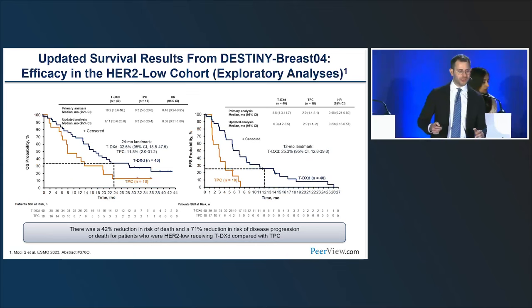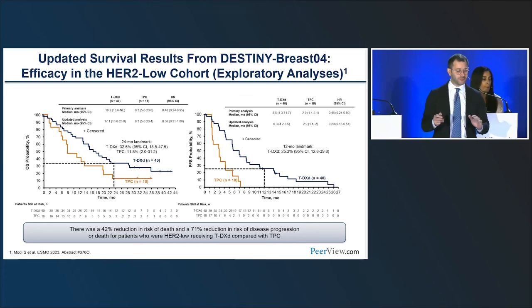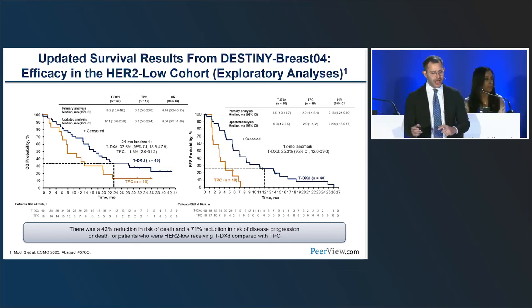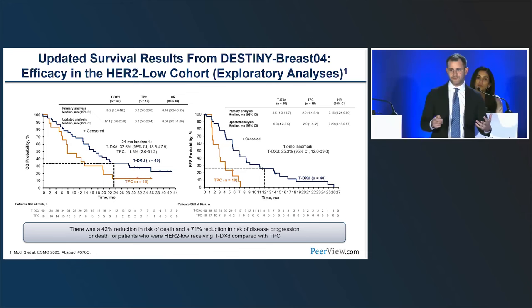And most importantly, if we look at the exploratory analysis only among patients with triple negative HER2-low disease, what we see is once again an improvement in progression-free survival. On the right, you can see it from 2.9 months with chemo up to 6.3 months with T-DXd, more than doubling, and also overall survival from 8.3 to 17.1. This is exploratory, very few patients, only 58 were randomized, but I think it is consistent with what we have seen with T-DXd, that it's really effective in patients with HER2-low breast cancer.